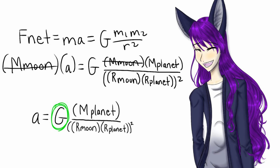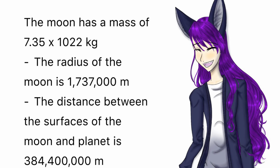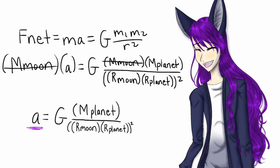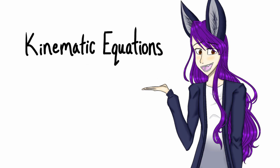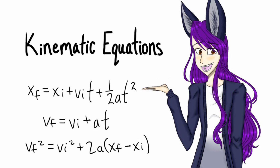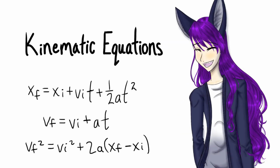Our goal is to find the gravitational constant. Recall the assumptions we made earlier. One important thing that we need to find is the acceleration of the moon. The acceleration is very important in physics. In fact, you need it to solve almost every single motion problem. There are 3 kinematic equations that can be used to help determine the motion of something. They help you find an object's final velocity, its final position, etc.